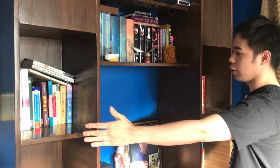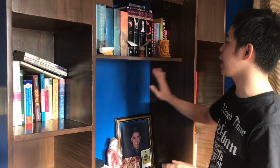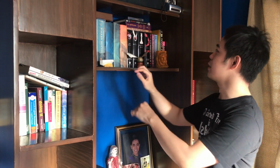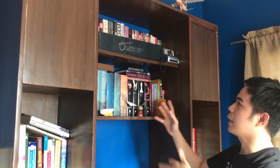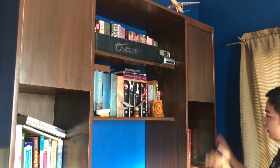Dati, hindi pa to ganito. Meron lang akong desk dito and all the books would be lined up here. But then, nung dumami na ng sobra yung books ko, sabi ng dad ko, it's time na magpagawa na lang kami ng shelf. So, ito na yung pinagawa namin. At first, ito lang din naman yung napuno ko, this central section. But then I started buying more, and then eventually I got to fill up the rest of the shelves.